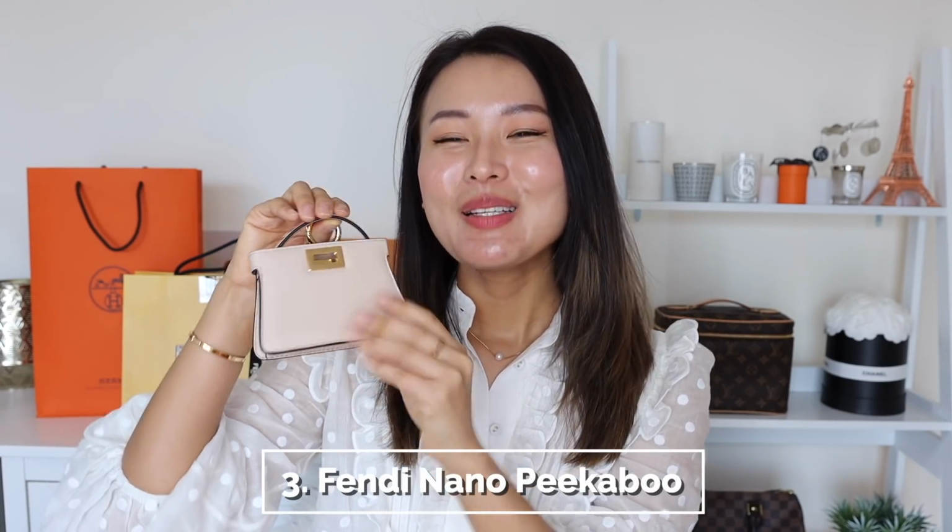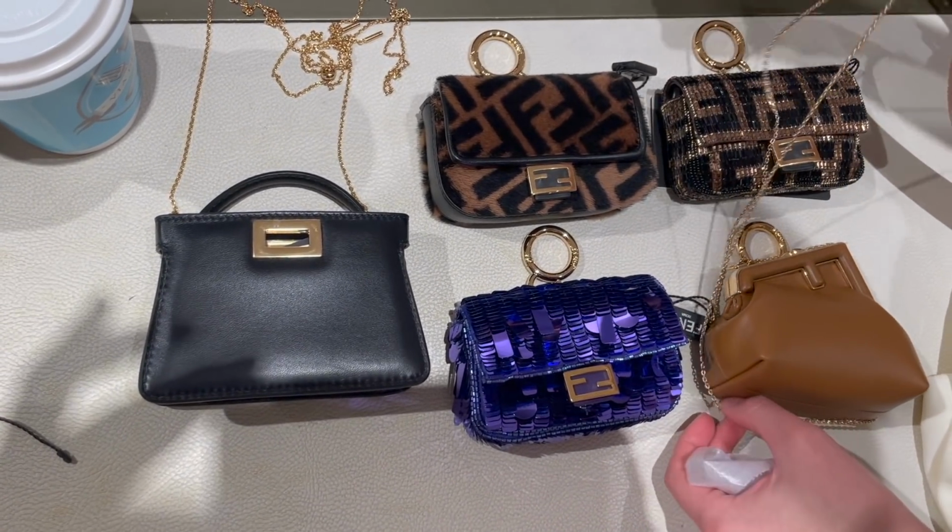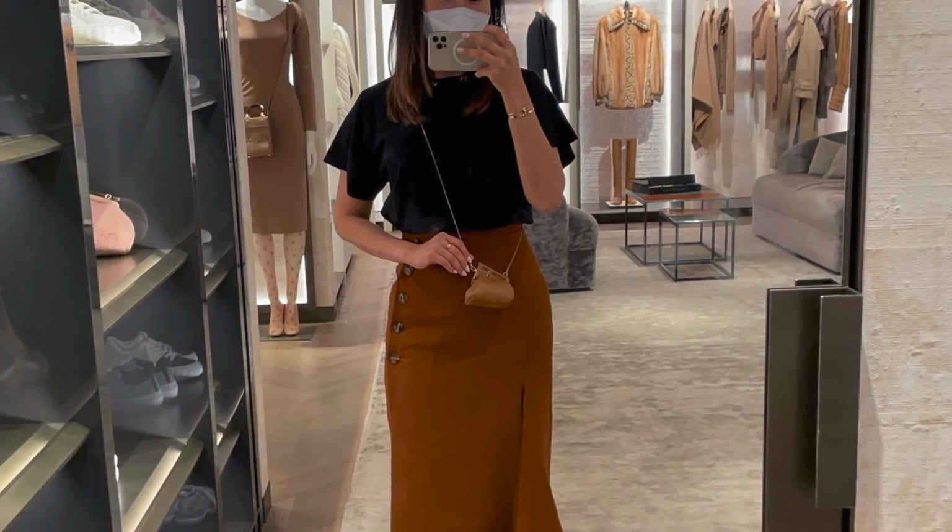So I spent a lot of time in Fendi when I went out shopping last week, and I was trying on the Fendi First bag and all of the Nano bags. So I tried on the Baguette, the Peekaboo, and the Fendi First Nano. So truth be told, initially I actually bought the Fendi First Nano Charm because I just thought it was so dinky and cute, and it is the newer style. And the sales associate told me that it is not available anywhere. So it's so lucky that I can even see one in person. So of course, crazy me went ahead and bought that.